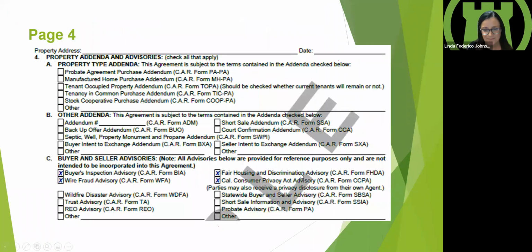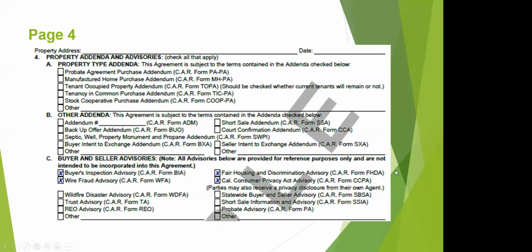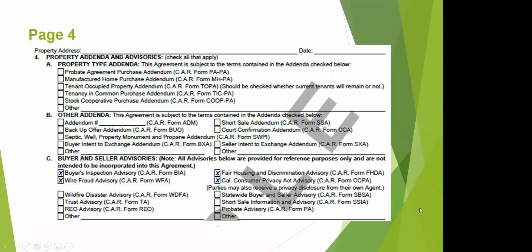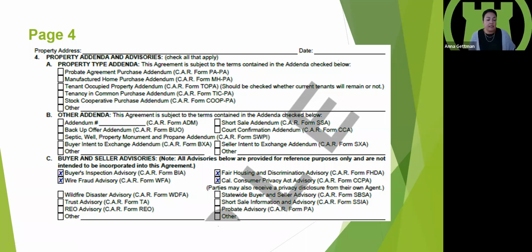Go ahead. Okay. Sorry. The next section is important to us because it allows us to understand what the situation is, whether it's a probate, it's tenant occupied, if there's a manufactured home on there. So somebody needs to mute, please. This section is just information for us. So if your situation applies, please mark the appropriate box, because it lets us know where our transaction's going and how we need to handle the transaction and what we need to be looking for.